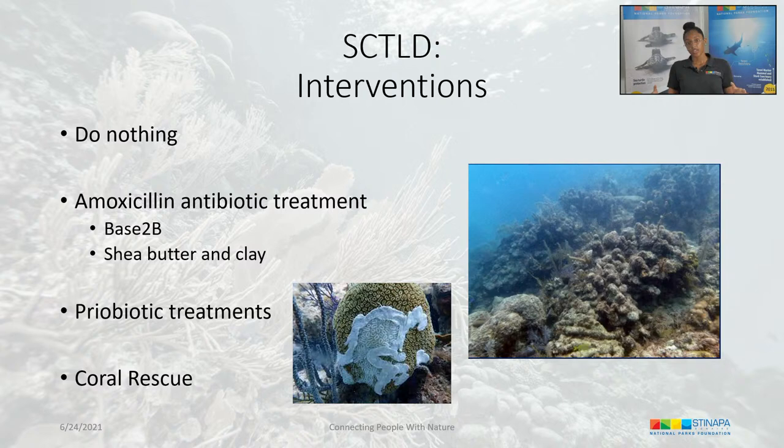All the other interventions that I'm going to mention later, we don't know what the impact will be, but we definitely know what the impact of doing nothing is. Doing nothing means you lose a lot of your reef. So after the disease has swept through a reef and the infection rates have fallen down again to kind of what they were before the infection began, you will have lost almost all of your highly susceptible species, the majority of your medium susceptible species, and only a few will remain.